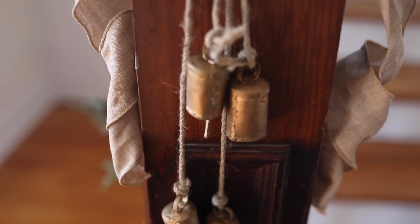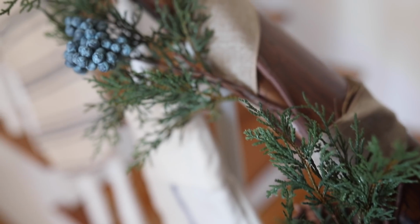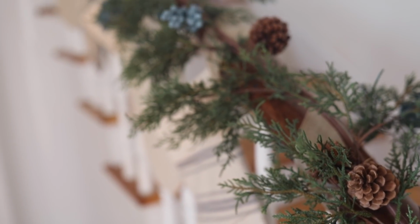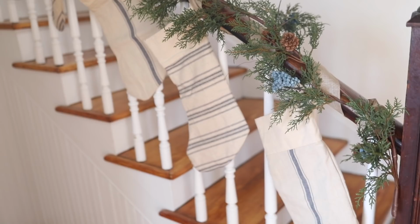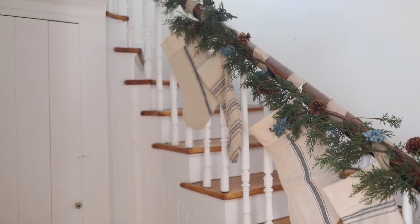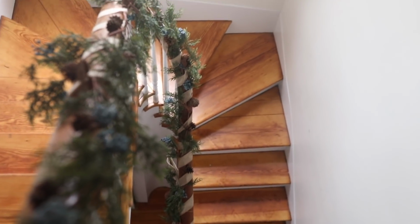Now the stairs were my favorite part, and I knew that they would be because when we moved into this house, one of the selling factors, which there were many, were the beautiful stairs. They were all scuffed up and not so pretty, so we had them fully restored, and I just could not wait to get some Christmas decor on them. So I just made them kind of festive by adding some greenery to the banister, as well as some ribbon and some of my grain sack stockings. I tied the stockings on with some thinner ribbon, and I tied on the greenery with some floral wire, and it goes all the way up to the top of the steps.